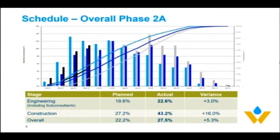As you can see by the table below, we're about 3% ahead of schedule on engineering. In construction, we're actually 16% ahead of schedule. And our composite progress is at 5.3% ahead of the overall schedule. So doing well from a timing and a progression standpoint.